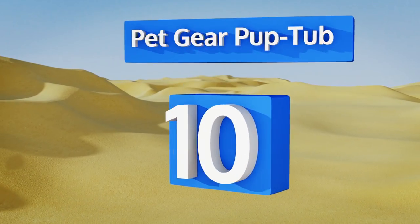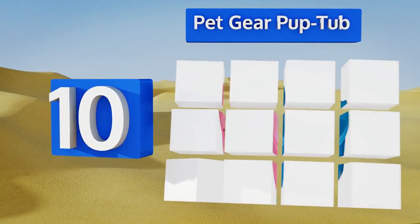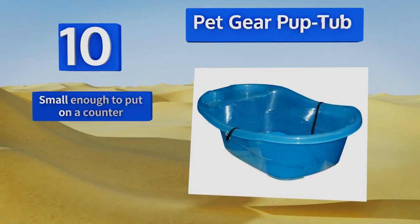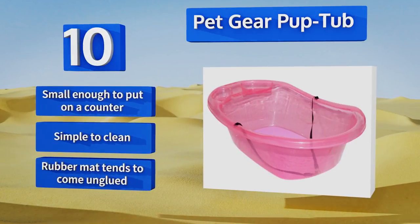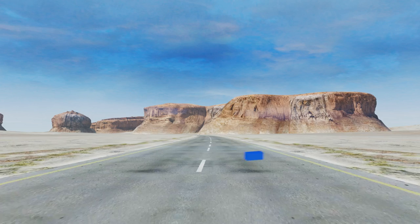Starting off our list at number 10, the Pet Care Pup Tub offers a convenient way to wash a little mutt on a budget. It comes with two adjustable tethers that are certain to keep Fido calm and secure during the process, while rubber pads underneath ensure stability on any surface. It's small enough to put on a counter and simple to clean. However, the rubber mat tends to come unglued.